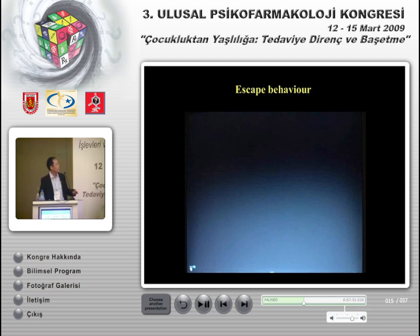So once the rat is in the middle of the open field, they will immediately turn back to the wall of the open field, which they feel much more safe. And now I'm going to turn on the stimulation. Once the stimulation is on, and this is what we call the escape behavior.